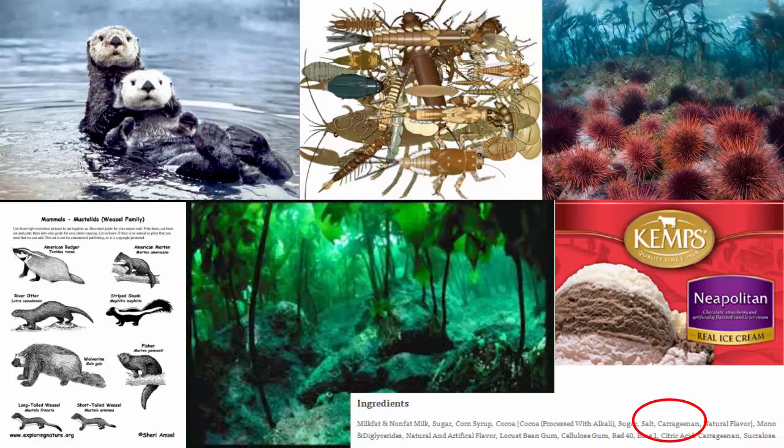And as a side note, Kemp's ice cream, which is really cool, I live in Rochester, and we have Kemp's right here. It's really neat. But one of the thickening agents in ice cream comes from sea kelp. And so we need to save the otters to save the sea kelp for the purpose of our ice cream. How many of you are afraid she's going to tell you that there are sea otters in ice cream?